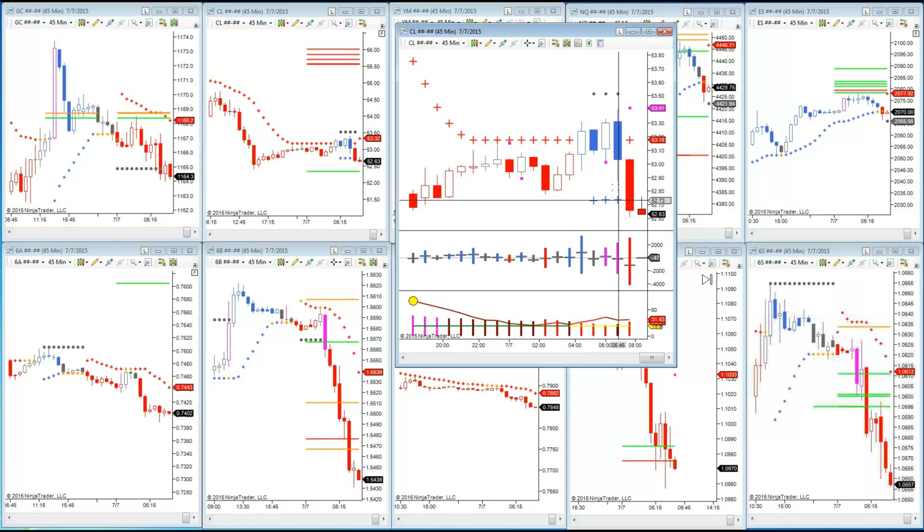So even though they flip the support area here, they will come back and they will test to make sure that there is an area that acts as resistance to continue moving price down. Where would I anticipate the test of the ATR?